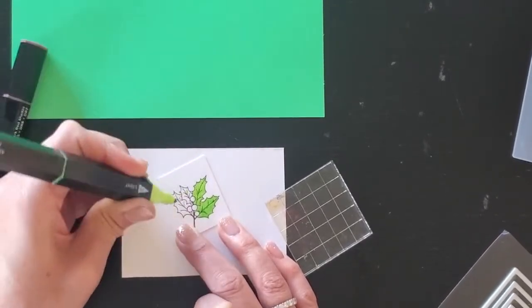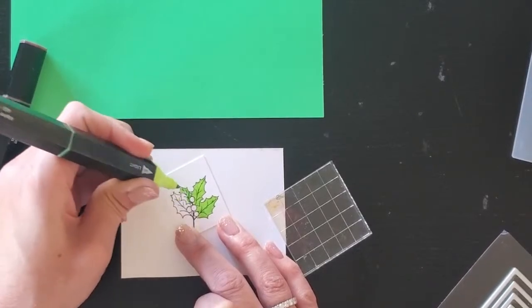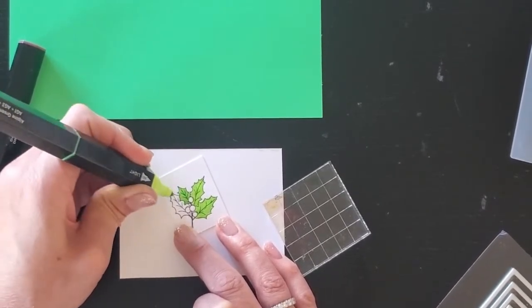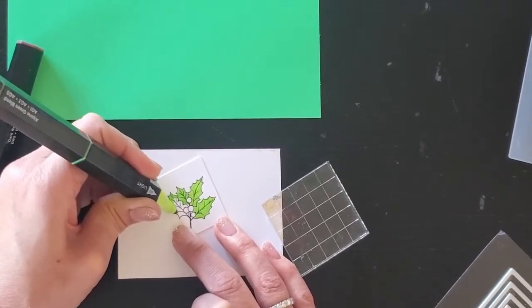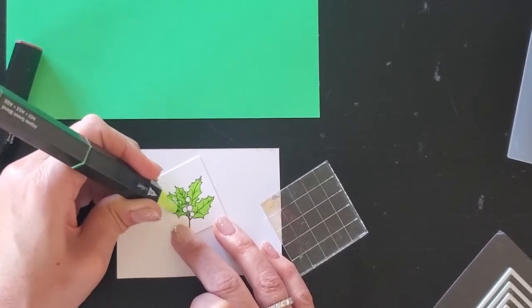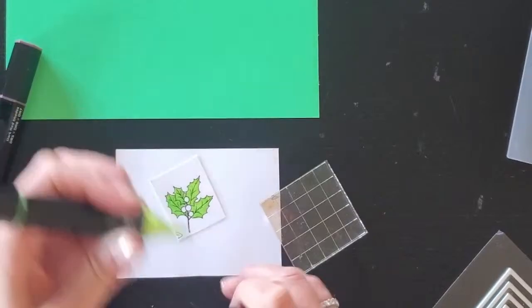It's okay. So I'm just going to get, even though I tell you that you should work in small spaces so the ink stays wet, I'm kind of not doing that right now because it's a little tiny holly. So what I'm going to do is fill him in like this, avoiding Mr. Berry's. And now it's just such a small space to do a traditional blend. I'm going to do the palette blending.